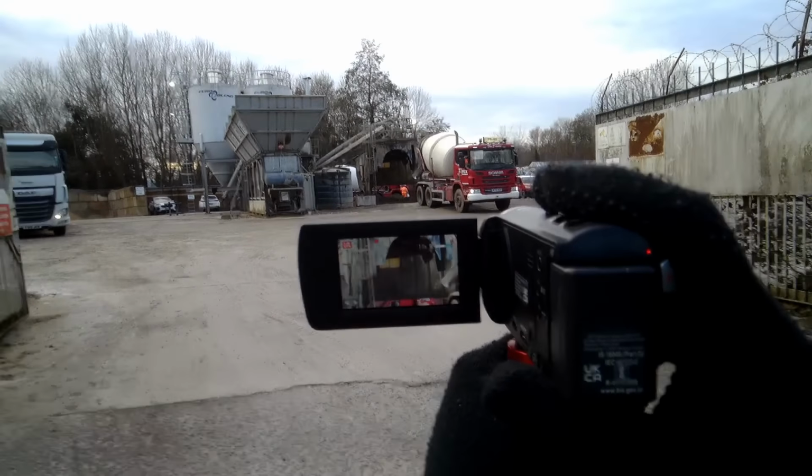He's going to steal some free water while he's at it there, it looks like, guys. Somebody else at the back there. It must do two at once, this machine. Somebody else at the back getting a load, it looks like. Twin loader.